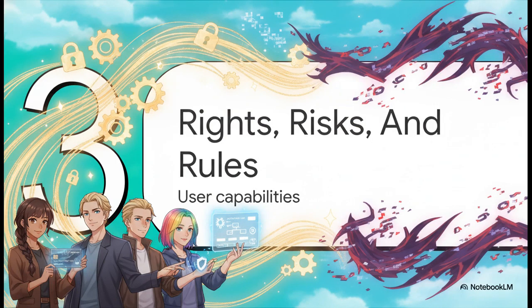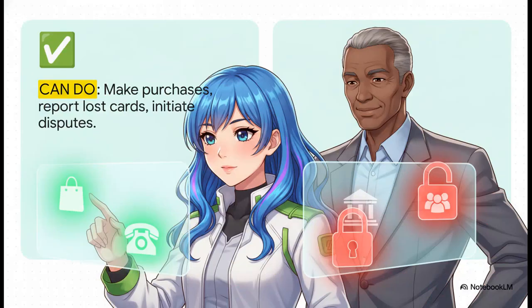Okay, the card is in the mail. Now we need to lay down some ground rules. What exactly are you letting them do? Think of it kind of like handing over the keys to a car, but you still own the engine. What can they do? Well, authorized users can make purchases, obviously. They can also report the card if it gets lost or stolen, and they can even initiate a billing dispute if a charge looks wrong. But what can't they do? They absolutely cannot alter the fundamental structure of your account. No closing the account, no adding their own friends as users, and no calling up the bank to request a lower APR or a higher credit limit. You hold all the power.